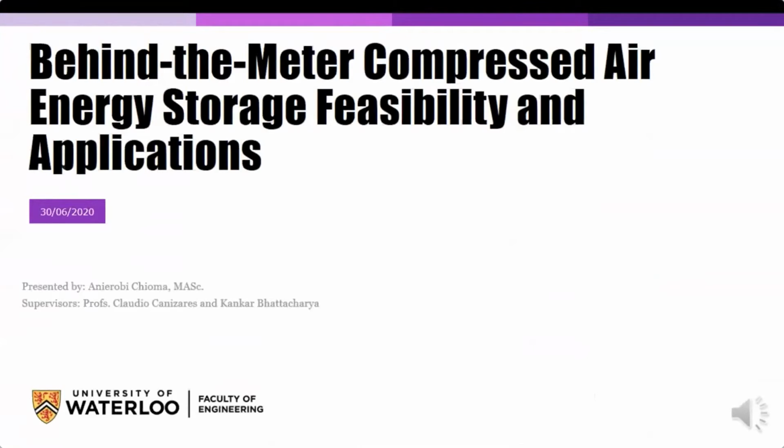Currently, I work as a power consultant with CPCS Transcom Limited, a management consulting company with head office in Ottawa, Canada, and other offices across the globe. Since joining CPCS, I have been hugely involved in renewable and storage-related assignments with special focus on emerging markets. Today, I'll be presenting our paper titled Behind the Meter Compressed Air Energy Storage, Feasibility and Applications.